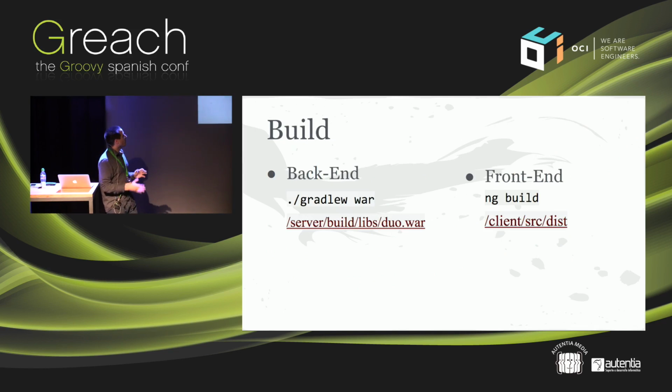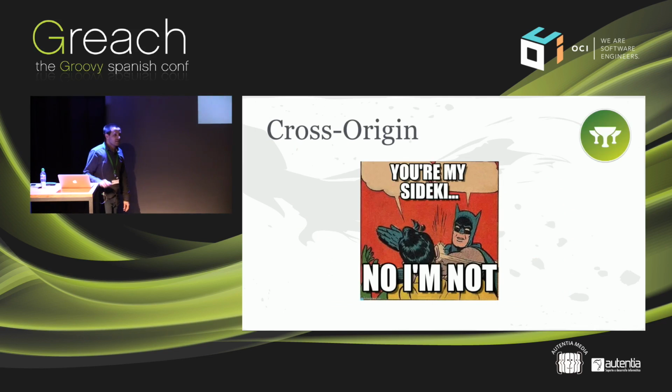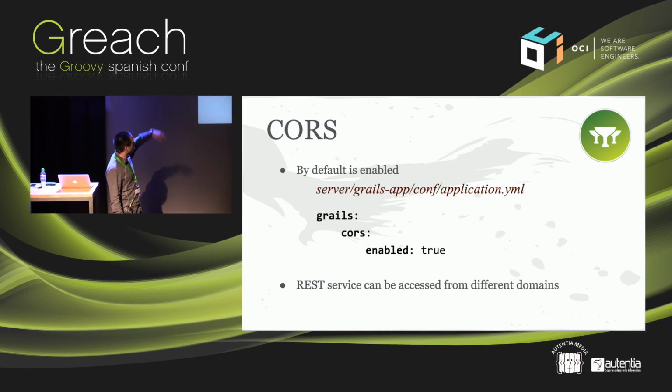But in the end, we want to deploy this application, and one simple way is to use Gradle war to generate the backend, and using Angular CLI again, we can build the front-end application with the transpiler to generate the final JavaScript code, with tasks like uglify, minify, etc. Now we are ready to deploy this in a real production environment. Problems like cross-origin are not a problem anymore, thanks to the CORS plugin enabled by default. Before, we needed to install some plugin or create our own filter. That is not needed anymore.